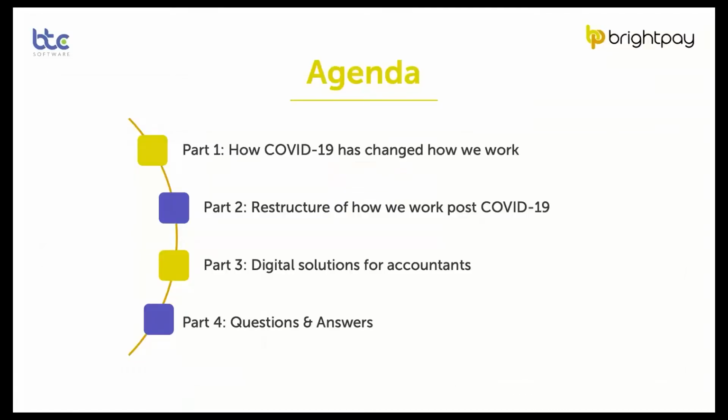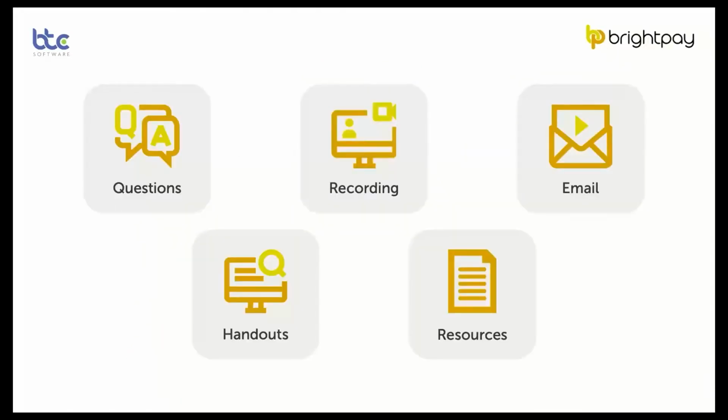Looking first at the agenda today, I'm going to take part 1, how COVID-19 has changed how we work. I'll be passing over to Dan then again for the restructure of how we work post-COVID-19, and we will have a look at BTC software then. And I'll jump back on again to show you a quick look at BrightPay. At the very end of the webinar, we will have a questions and answers section where we will answer any questions that you may have. If you do have any questions, you can type them into the questions box on your control panel at the side of the screen, and we'll try to get through as many questions as possible.